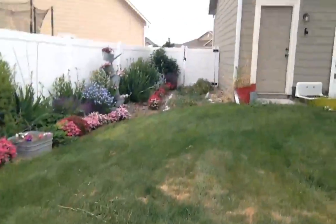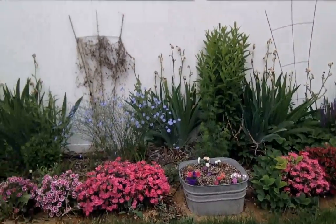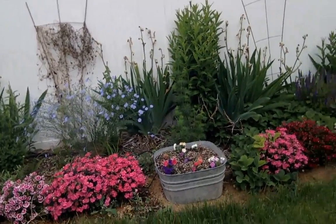And then over here I have another galvanized bucket. Last year I had a whole bunch of morning glories blowing up there, and it looks like they're starting again, so I'll probably have morning glories in a month or so.